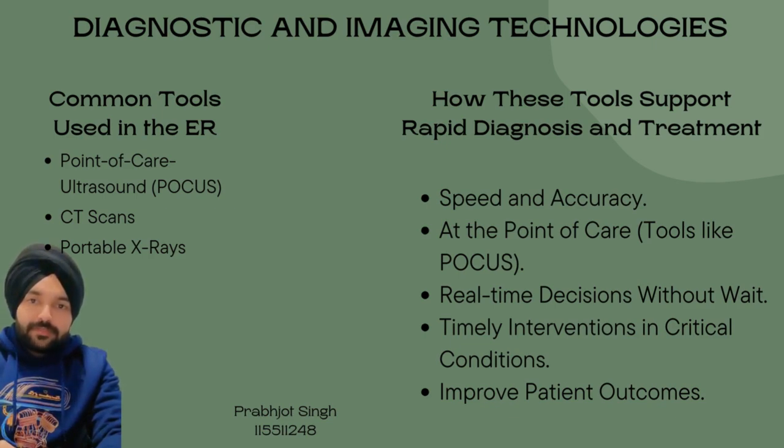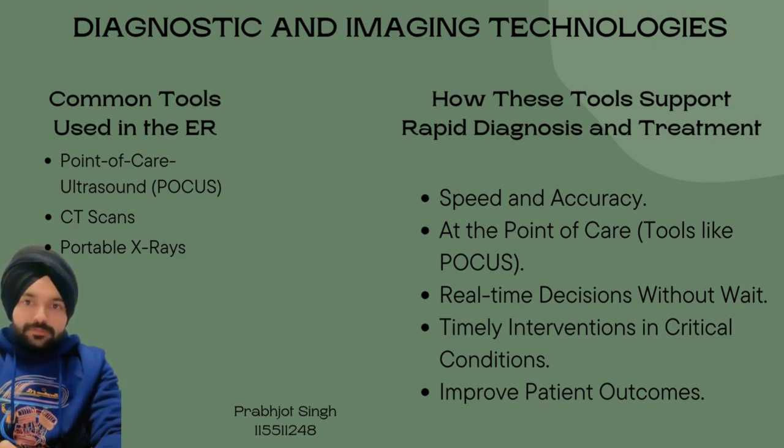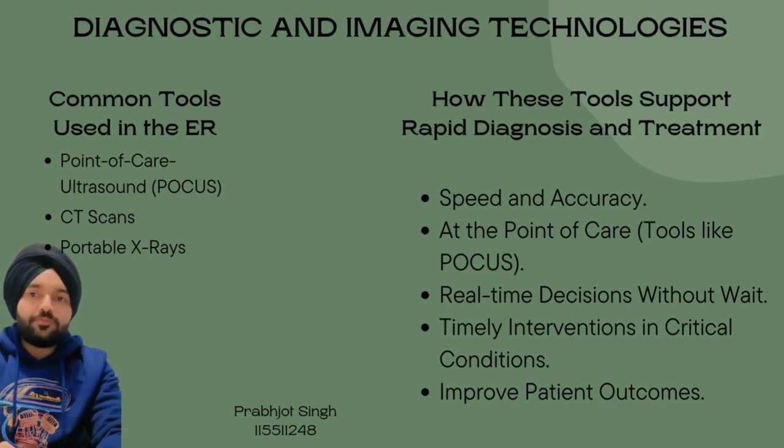Next is the CT scan. A CT scan gives detailed imaging of the internal organs, which is beneficial to diagnose any tumor and internal bleeding. Next is the portable x-ray. A portable x-ray can be transferred from one place to another, so it helps avoid wastage of time, and it provides more accurate images than a normal one. So these tools support rapid diagnosis and treatment.